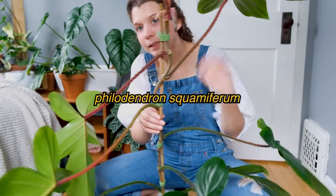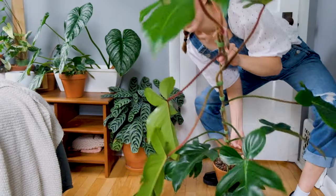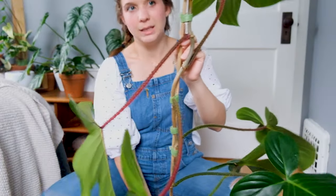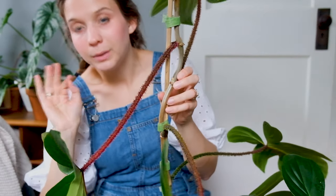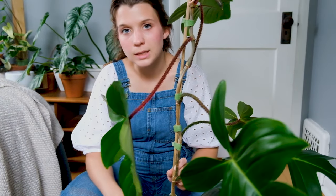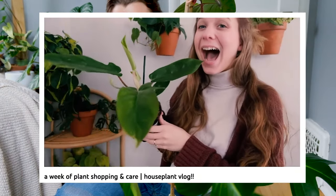So this is my philodendron squamiferum. I literally can't even really fit it into the frame, at all. This is clearly a massive plant, but this is absolutely one of my favorite plants that I've ever gotten. I actually had a different original plant that I got as a seedling at the same time as the philodendron silver sword. But this particular plant I got, I think, after the Florida ghost.